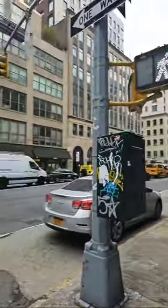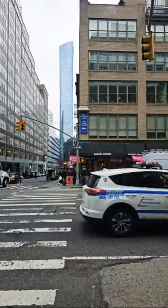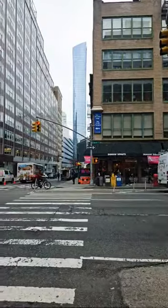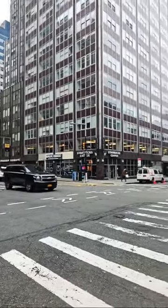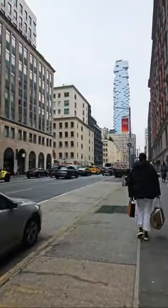We're walking on Church Street in Manhattan, New York. Look at that building. That's an interesting shape in that building down there. There's a Starbucks over there and a Burger Village. Okay, let's go. We're looking for it, and we're finding it.